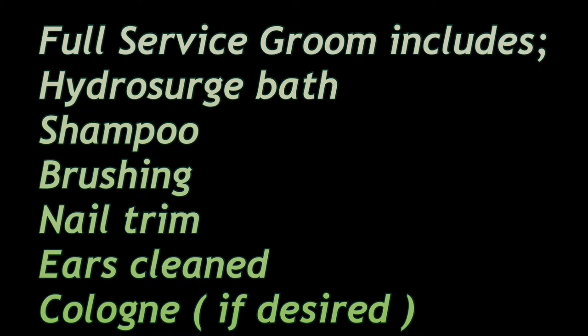Every groom at Paws As consists of a hydrosurge bath, brushing, nail trim, ear cleaning, and cologne if required.